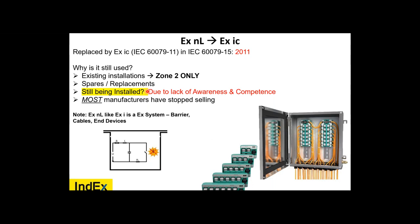It is more than 2 editions out of date with the IEC and ATEX. You must follow the ATEX directives, which specifically has on their website dates of when you can even buy or the manufacturer can make this equipment. Now, most manufacturers have stopped selling NL. The only reason it's still sold, as I said, is spares and replacements.